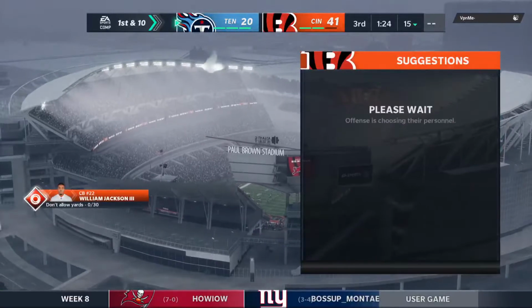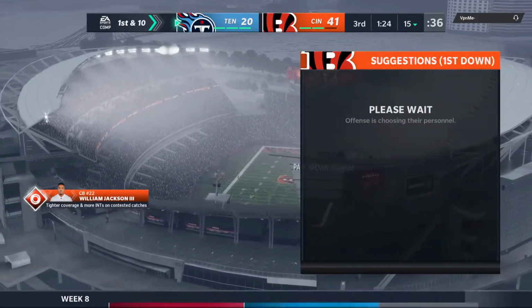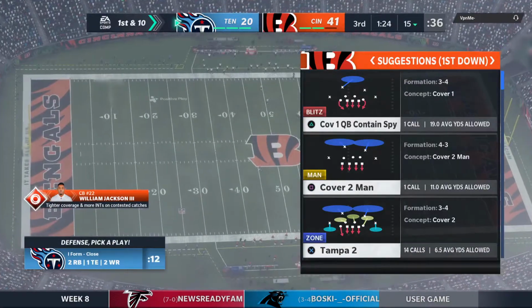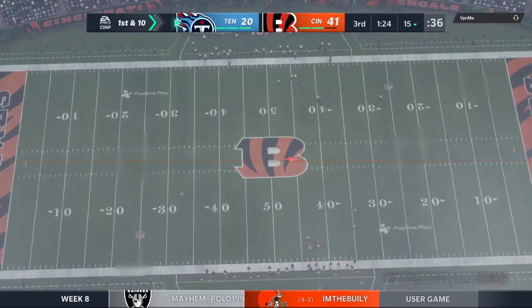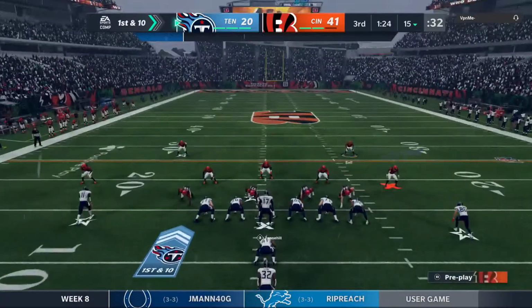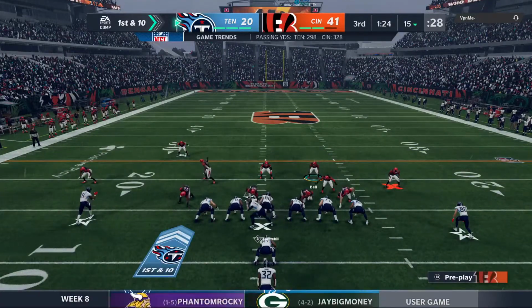And the decision to bring it out, not a good one, as he's tackled at the 15. In this position, trying to get back into the game, teams are looking for a spark from their special teams. That's not what they got, though. They got a setback, and they have a long field to cover if they want to try and put points on the board. I'll tell you, far from ideal conditions to play in, but neither offense has had much trouble. Plenty of points to go around.